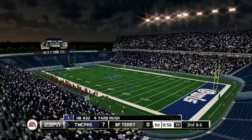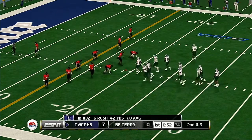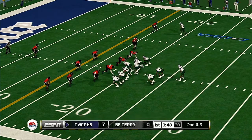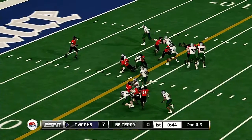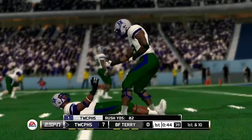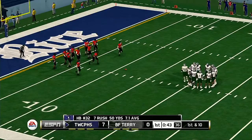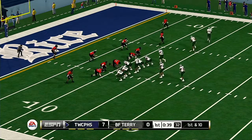Gets hit out of bounds at the 19. That's a deep cut on the ball. That makes it 2nd and 6. He's taken down at about the 11. First down, 10 yards to go. Ball on the 11-yard line.